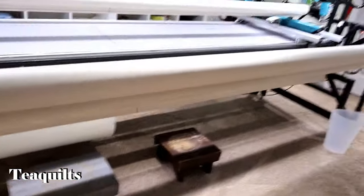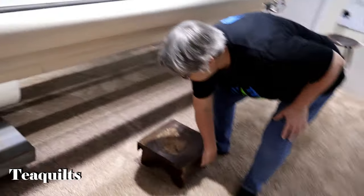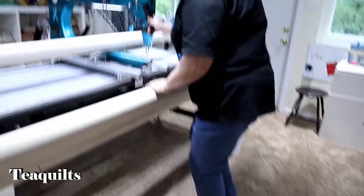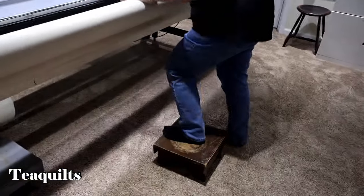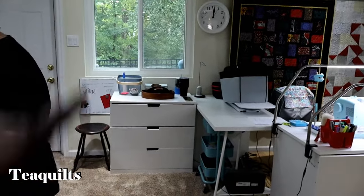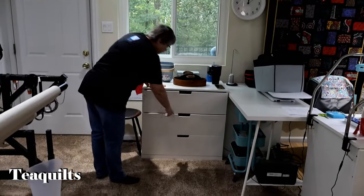Very nice. And I have weird little things because I'm short. Every once in a while, if I've got a 30-inch head on my long arm, and if I want to really make sure I get precise into the back, I can give myself some added height so I can see what I want. So there is a reason those are under there. And then this table here. This is, again, IKEA.